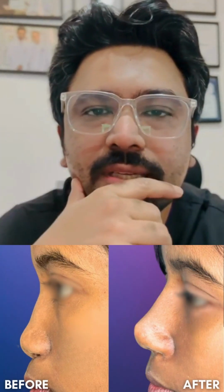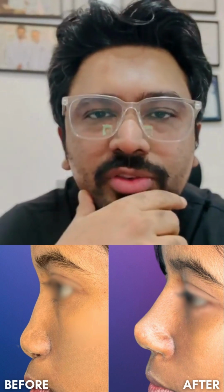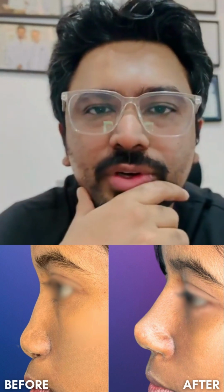As you can see here in the first picture, we have given her a nice dorsal profile and increased the height of her nose. As you can see on the sides as well, the profile has come up, and not only that, the cheeks have become fuller by adding fat to them, and the nasal floor has been filled as well. What do you think of the results? Doesn't she look beautiful?